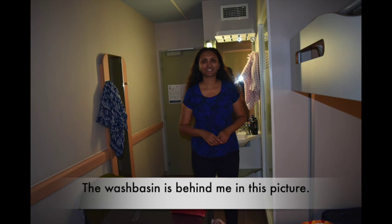And while we were staying in this room, we did fill up our bottles with the tap water from this wash basin. We had no filter or anything. We just directly drank water from the tap in this wash basin, and we did well. So the water quality is good. So that's one more point that I wanted to tell you.